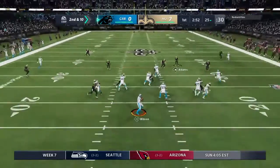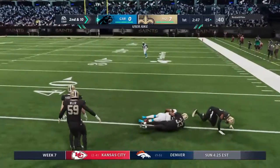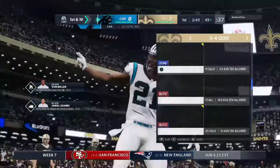2nd and 10. It's Wilson again, going up top, taken in. It's complete, and he's taken down right at the 45-yard line. A gain there of 30 big ones.